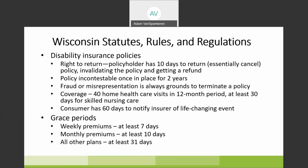And then we talked a little about grace periods with the marketplace, but there are grace periods for these other types of products. If they have a weekly premium, they have at least 7 days to pay that. If they have a monthly premium for the type of plan, they have at least 10 days. And for all of their plans, they have at least a month or 31 days to pay that premium.